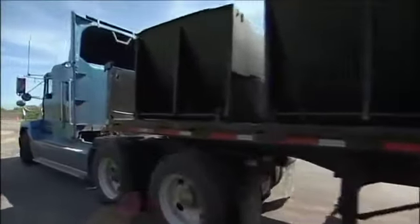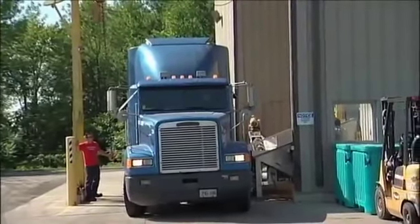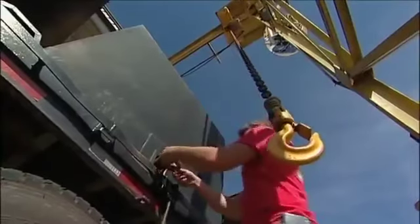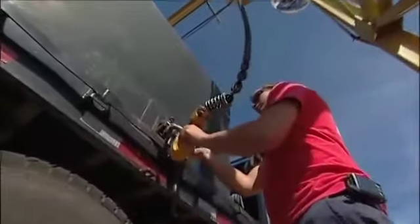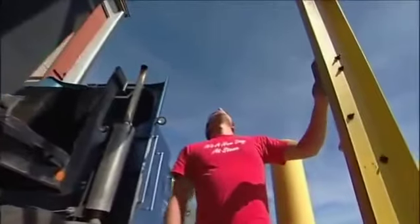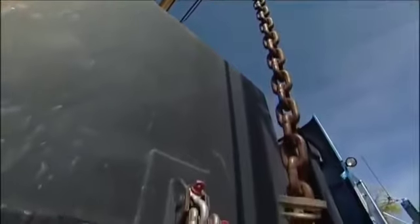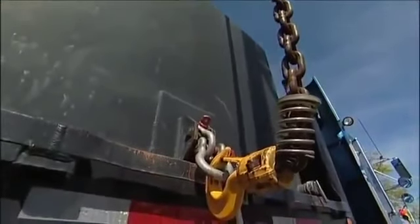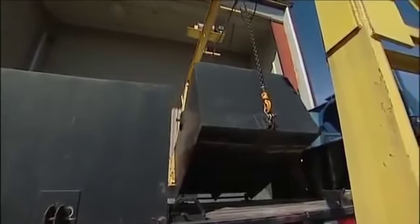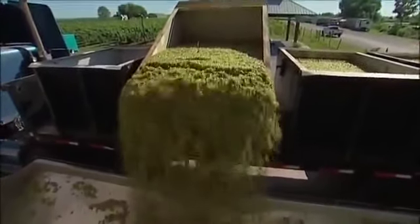Here we are at the winery. This is where they are going to turn the grapes into wine. I'll park here. I need the help of the chain hoist. My bins are pretty heavy when they are full of grapes. Up you go. Look how easy it is to tip that heavy bin and pour it into the vat.